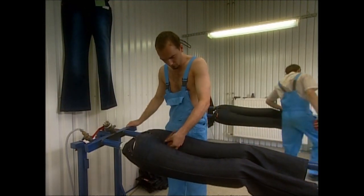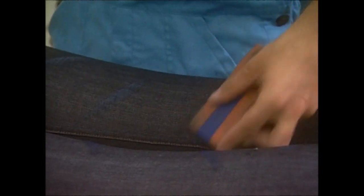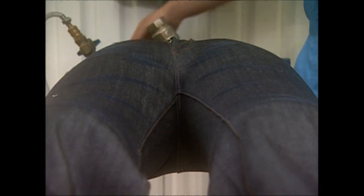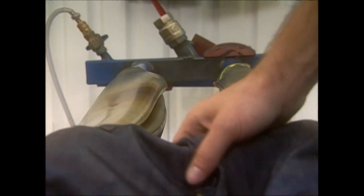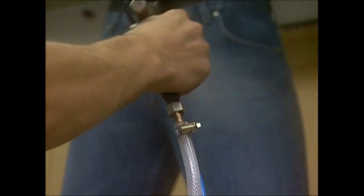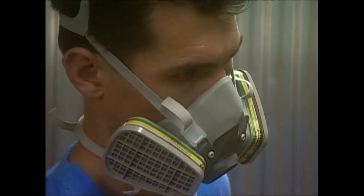Believe it or not, this is actually the most expensive part of production. It takes quite a while to get the lines in the right place so they look like natural crease lines. The next step in making them look like well-worn classics is chemical treatment. They bleach them with potassium permanganate, which makes the dye fade without damaging the fabric.